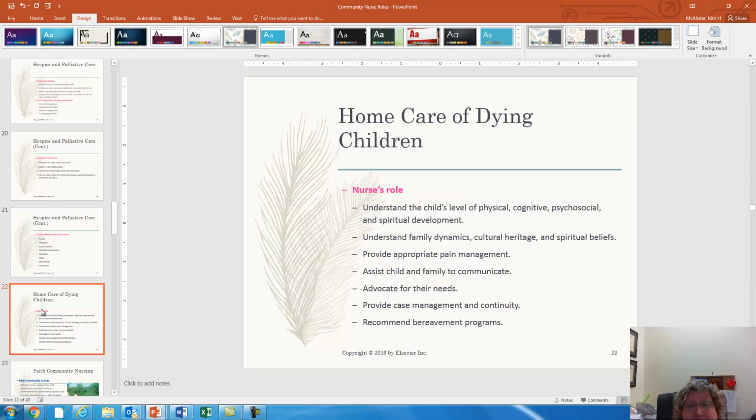We do have children who are in hospice, and that's a very, very special nurse's role. You have to look at the child from their cognitive and developmental status, and you have to understand what's going on within the family and be sensitive to all of that when you're planning their care. You want to be sure that the child has appropriate pain management. There's a tendency to underdose with children.